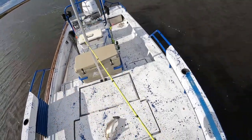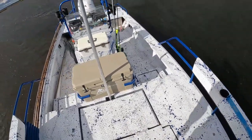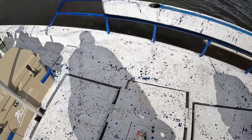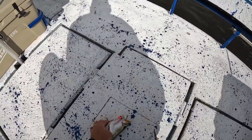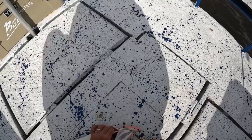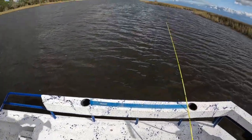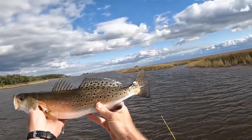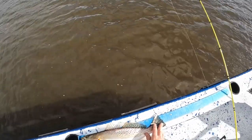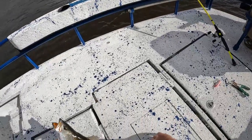Yes, sir. Keeper trout. Tell you what, no twitch bait's bad to the bone this time of year, y'all. Now it looks like more around an 18 inch, if I had to guess. Look at that beautiful trout, y'all. Oh, 18 inch trout. I'm gonna keep that and eat, y'all. Beautiful, beautiful speckled trout. In the box.